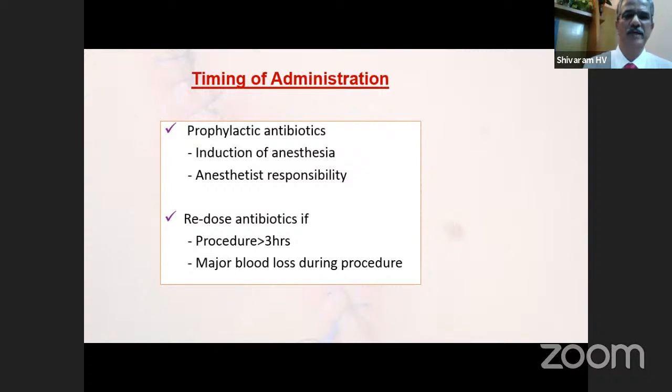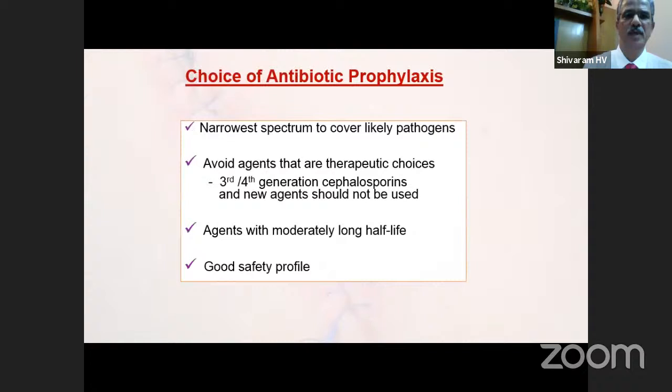Because nobody will forget, and it also comes in our surgical safety checklist. Once the responsibility is given to the anesthetist to give the prophylactic antibiotics before the skin incision, it is the duty of the surgeon also to talk to the anesthetist and find out whether the prophylactic antibiotic has been given or not. After it is given, if the surgical procedure prolongs more than 3 hours, we can give a redose. Or if there is major blood loss during the procedure and the antibiotic gets lost, we may have to redose the antibiotic.